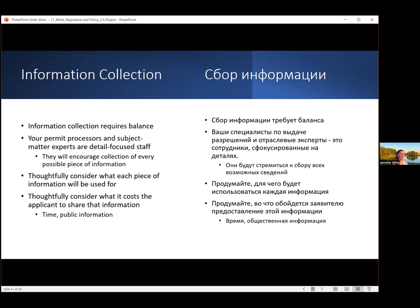Information collection requires balance. Your permit processors and subject matter experts are detail-focused staff. They will encourage you to collect every piece of possible information that is out there. But consider, do you really need that information to make a decision? There is a cost to people providing information, whether that's time, or sharing personal information or company information. In the US, that information that is shared is public. And so make sure that you're thoughtful about that.